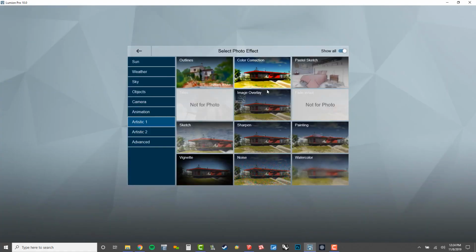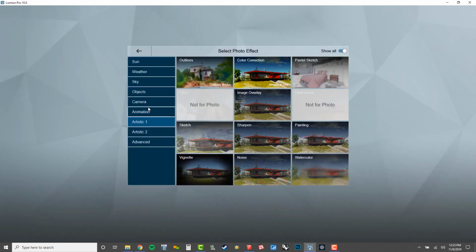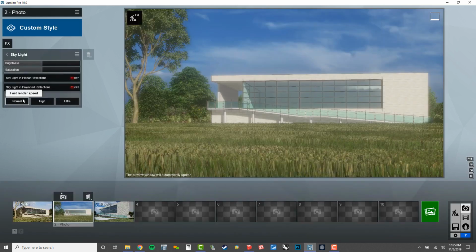All right, so let's add another one, color correction. The temperature is a good one. If you warm it up, it often gets cooled down by the real skies effect, so just a notch up is a good idea. Let's see, I'm going to go to image overlay, artistic. I think they changed the order in Lumion 10, so I've got to sort around for some of my stuff. So skylight, definitely an important one.